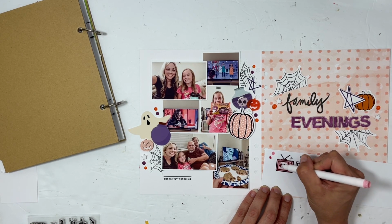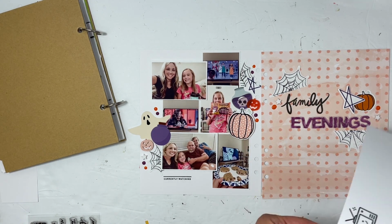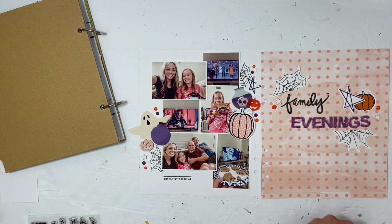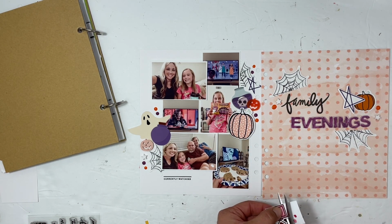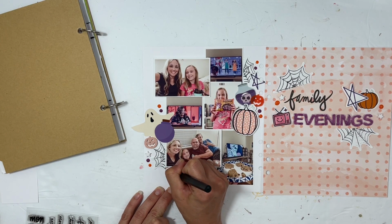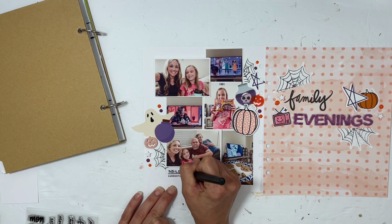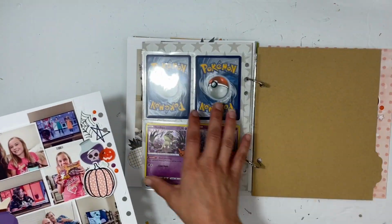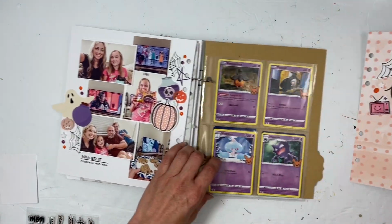I'm still going to use it, and then I'll fussy cut it out and add it to the left of evenings. And I will also write out nailed it for the currently watching, and that will wrap up my spread. So I really, really love this, and I'm excited to have 2 more stories documented in this album for October Daily-ish.